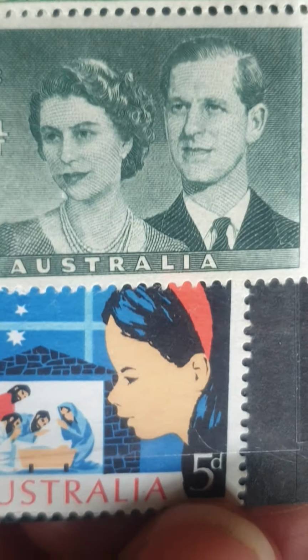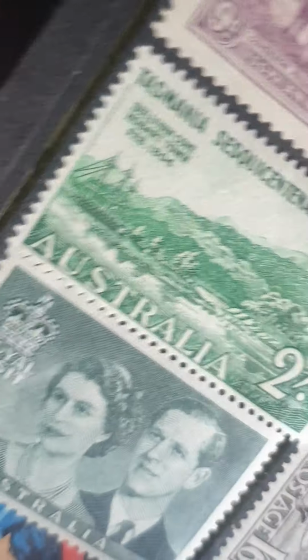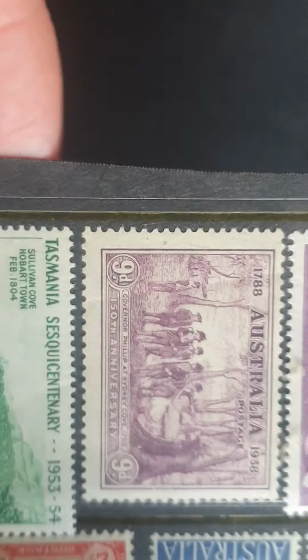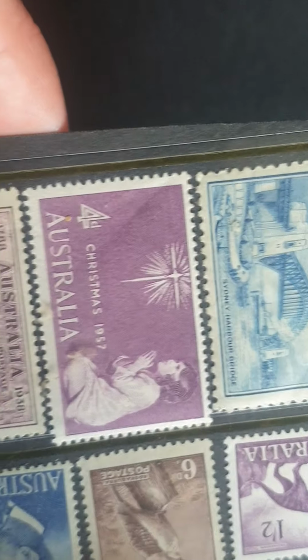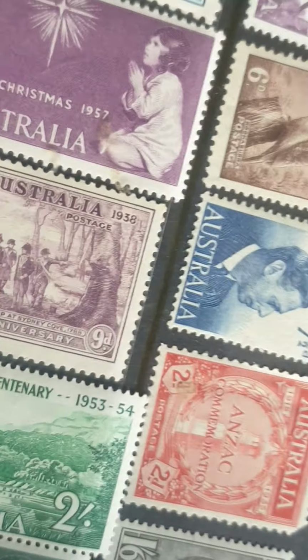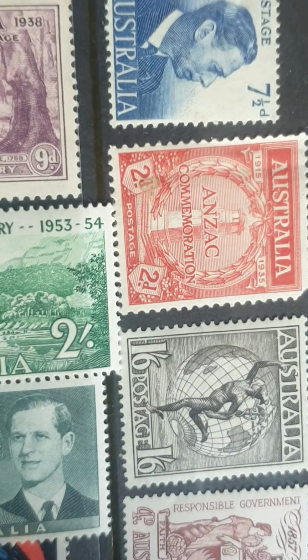So there's quite a nice series. While I haven't given values on all these stamps, they're just a nice spectrum of range. Overall, this is probably $40 or $50 worth of stamps just here. So it just gives you a wide variety of Australian stamps at the time period.